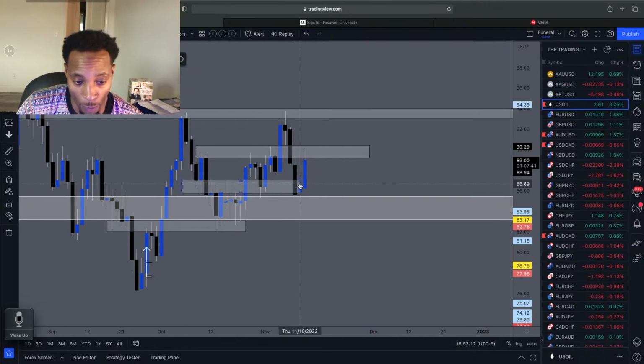But on the daily here, we are starting to make moves. Now on oil, we have a level in the market right in here that we broke above, came back immediately into the zone, and now we're coming to retest the left shoulder.